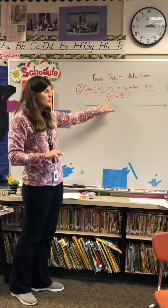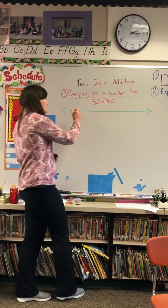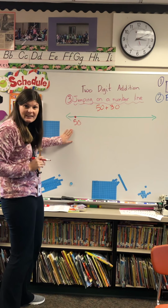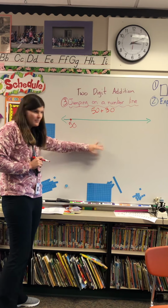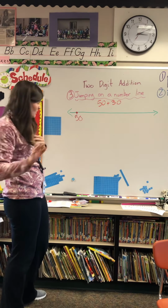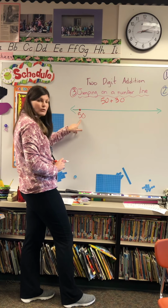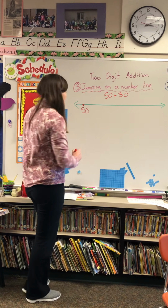Now, in our number line, we start with the biggest number. So which number is bigger, 50 or 30? It's 50. And I always like to start over here, all the way to my left, because when I add, is my number going to get bigger or smaller? It's actually going to get bigger. Because 50, and I know I can add these by tens, but we're trying to get a good practice. So now, do you see how I put a dot and I put a 50 right here? You want to put the number you're starting with. There have to be a couple things in order for us to do our number line correctly.